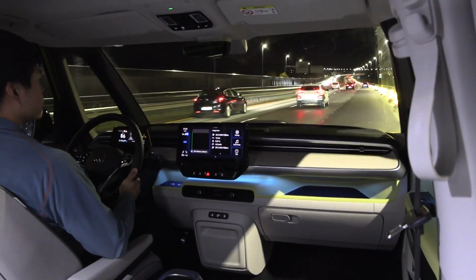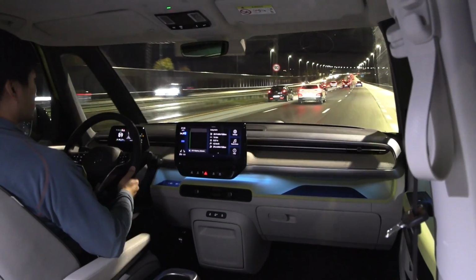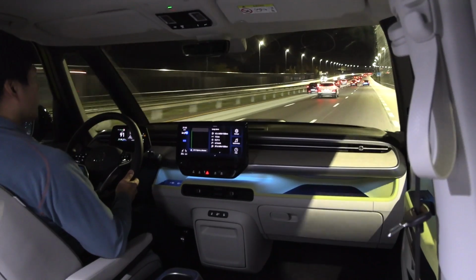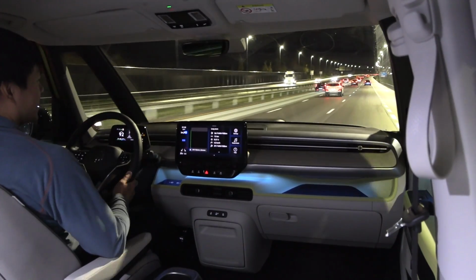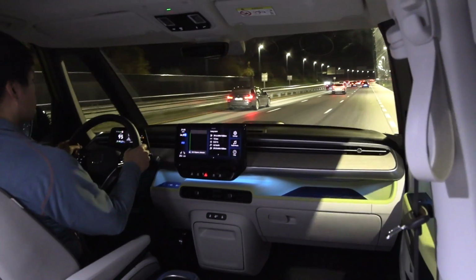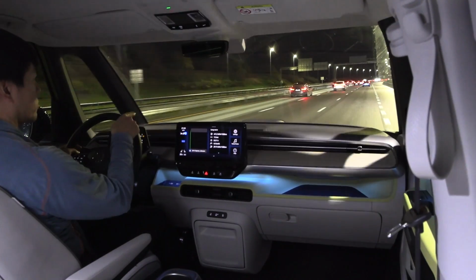But actually, I tried to play around with some fossil cars. And it turns out that when I floor it, even with the ID bus, I can even outrun fossil cars. Well, it depends what kind of fossil car, but some fossil car with 150 horsepower, this one beats it, no problemo.